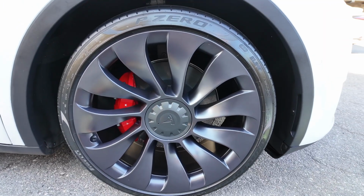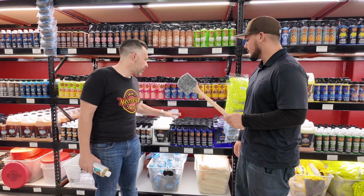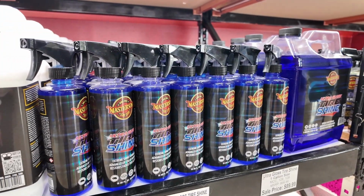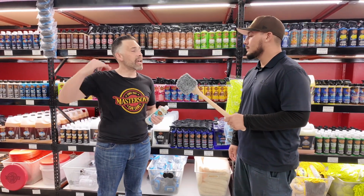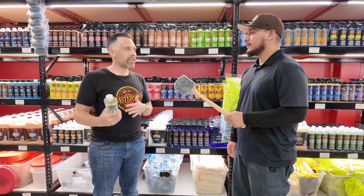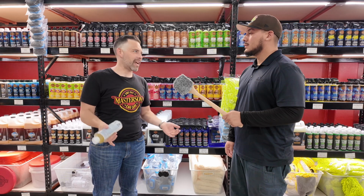This product is oil-based, so it's only going to work on the outside of the car. But these are going to give really high gloss, long-lasting shines. When it comes to tire dressing, it's all about the ingredients. If you use high-quality ingredients, it's going to last a long time. It's going to look good. If you use low-quality ingredients, it's only going to last a day or two.